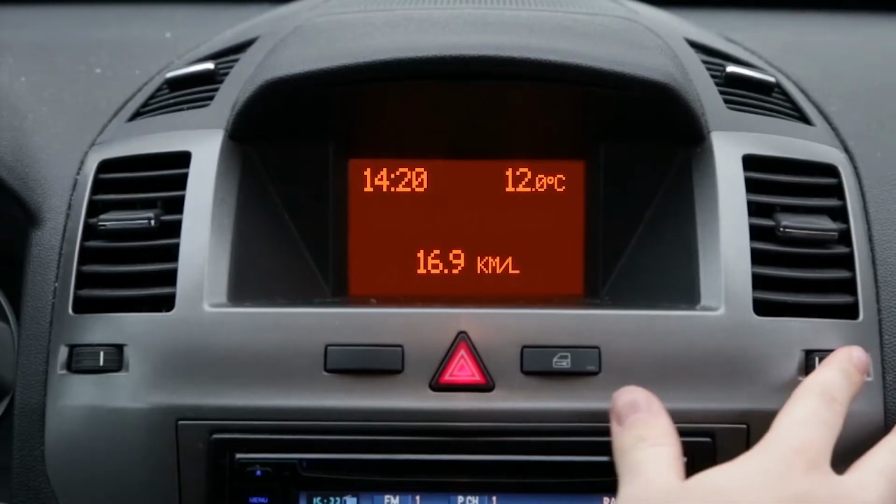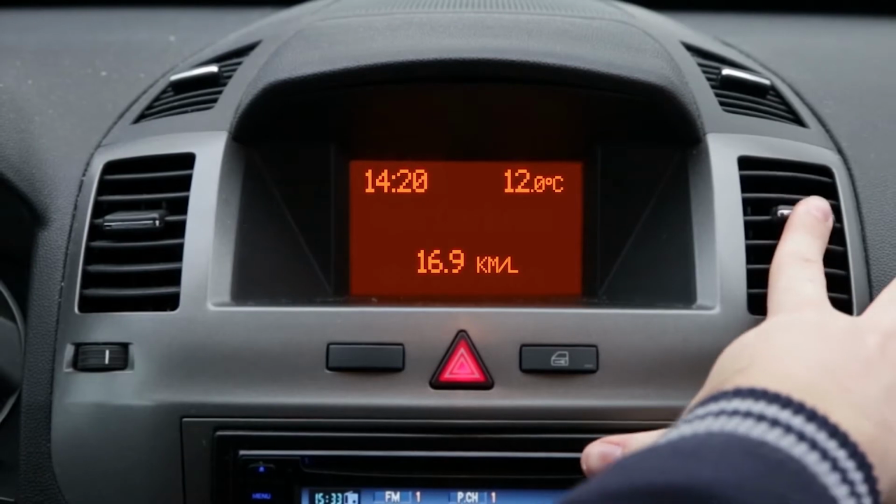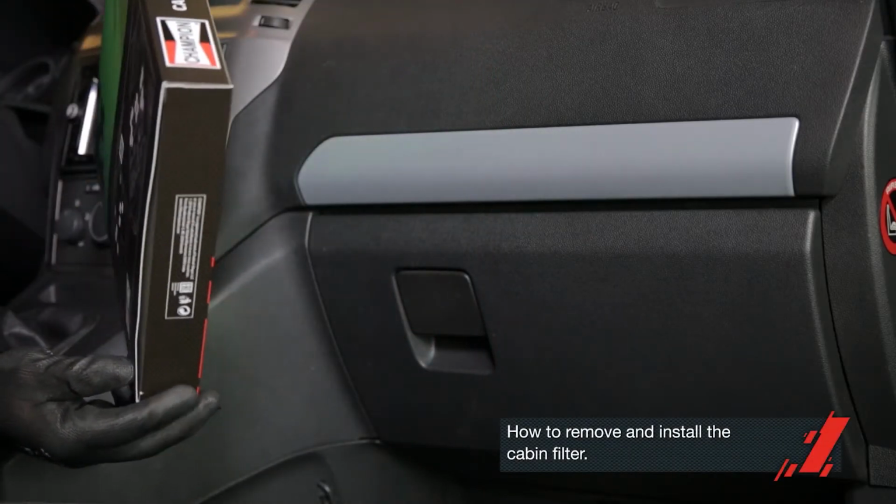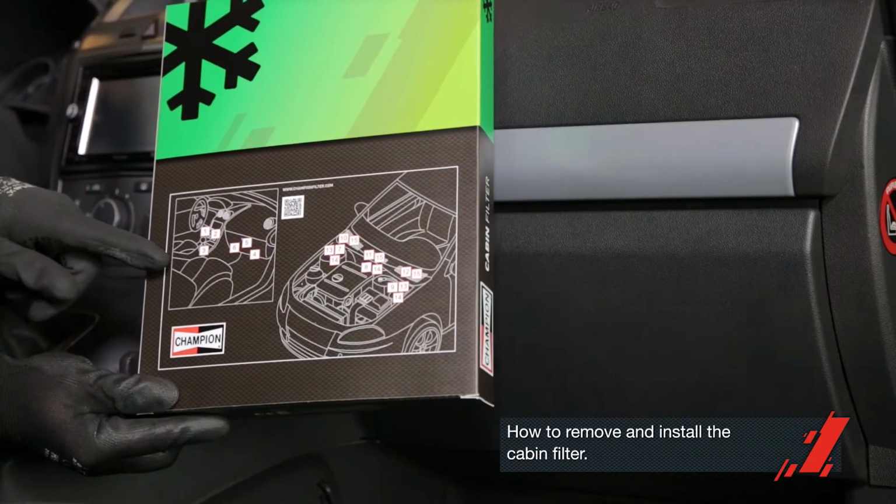John advised me to buy a new cabin filter, but where can I find it and how do I replace it? So I asked John and he showed me how to remove and install the cabin filter.